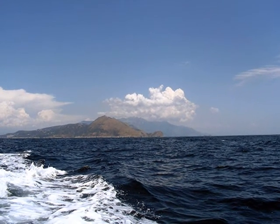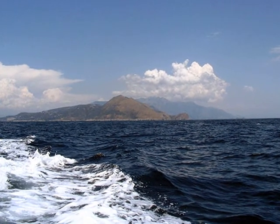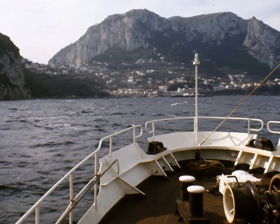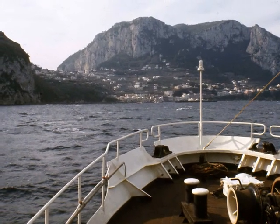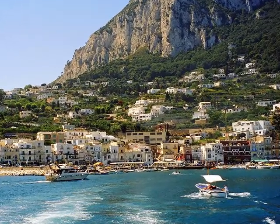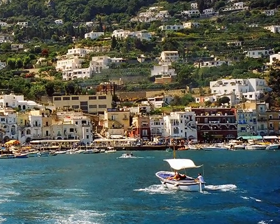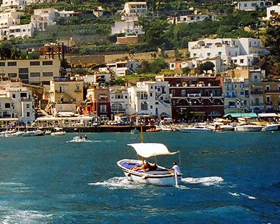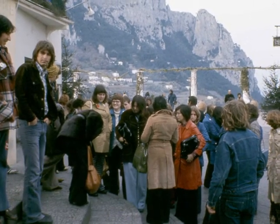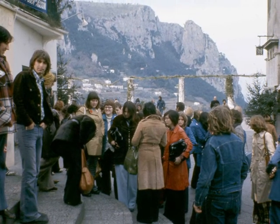Well, I've got my 13 students on board. We're on the ferry, and there's Capri directly ahead. We're coming into harbor. Here's the harbor, and as you can see, Capri is very mountainous. As we say here in Australia, here's my mob, two of my students to the left.